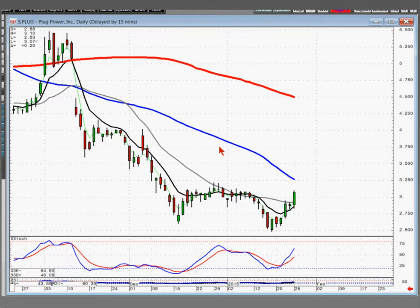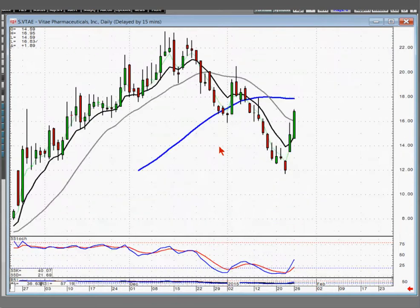Let's see. Look at the little scoop pattern on plug. You might start looking at that one again. VTAE. What is the volume on this one, Marty?